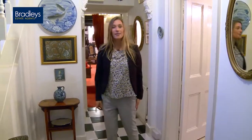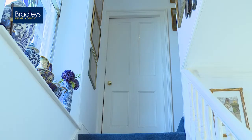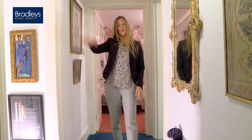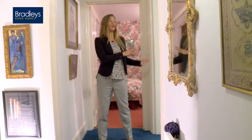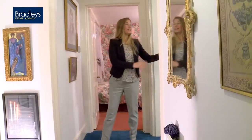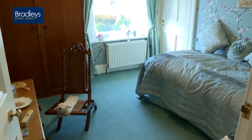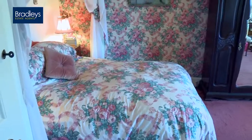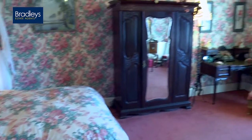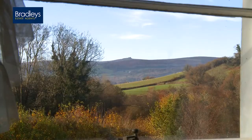And upstairs to the bedrooms. So at the top of the first flight of stairs, there's a laundry room which has a washer dryer, and then a short flight leads to here. And there are 2 bedrooms on this wing of the house. The first is a single, and there is a large cupboard with plenty of storage in addition to the freestanding wardrobe. And in this room, which is considerably larger, you have fantastic views over Haytor, like the dining room below.